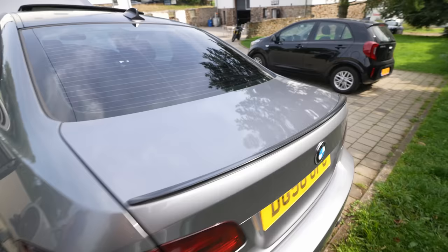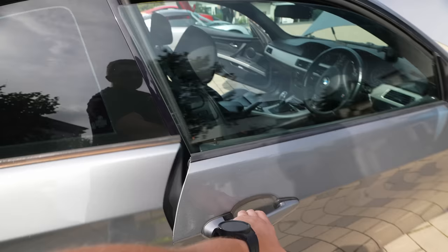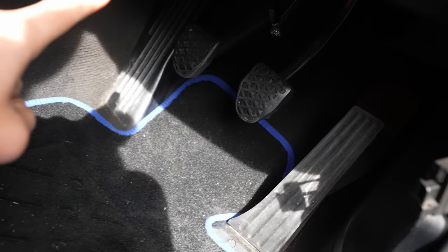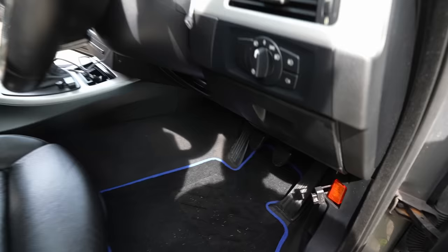Now another interesting point, it has a sunroof. Just joking. Another interesting point is, as you can see, it has paddle shifters. You can see there, it has a ZF 8-speed automatic, but it has three pedals. Look at that. One, two, three. As a matter of fact, the clutch pedal is actually working. Yes, now it's working this year.